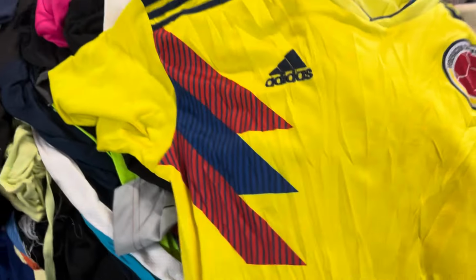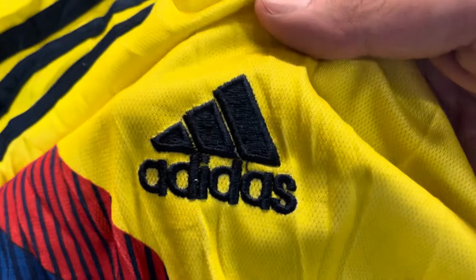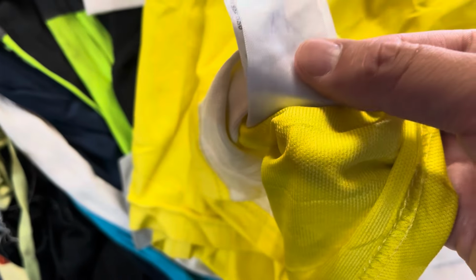Okay, so I pulled out another jersey, very similar in color, and let's take a look. It's got the Adidas stamping, but then look at this fishiness. Look at how close the eye is. Look at that stitch right there. The stripes are correct. This is not. Damn. This just looks off. Very off. So to the trash as well. This one smells like piss.